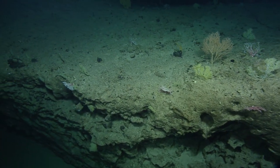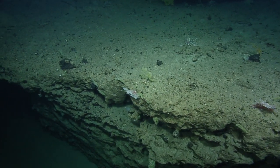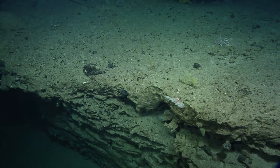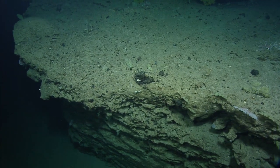Well, there are a lot of holes and little caves for fish and little guys to hide in all along here. It's a great habitat for a wide variety of fish and invertebrates.